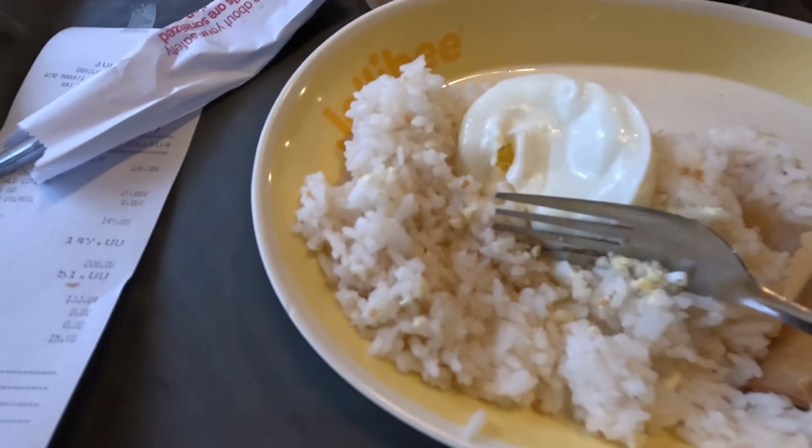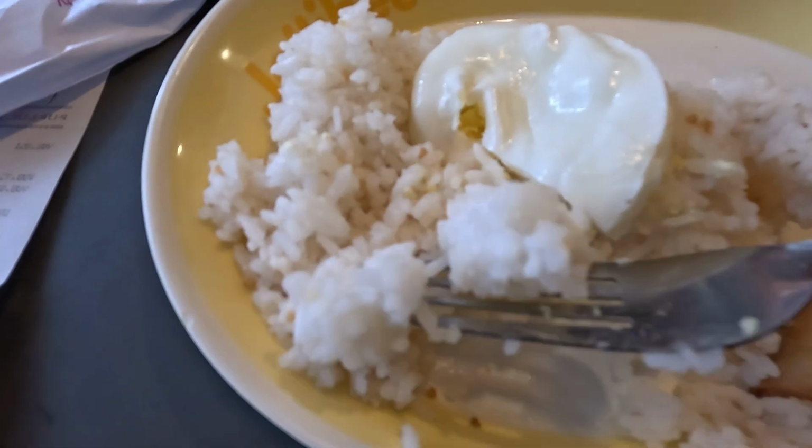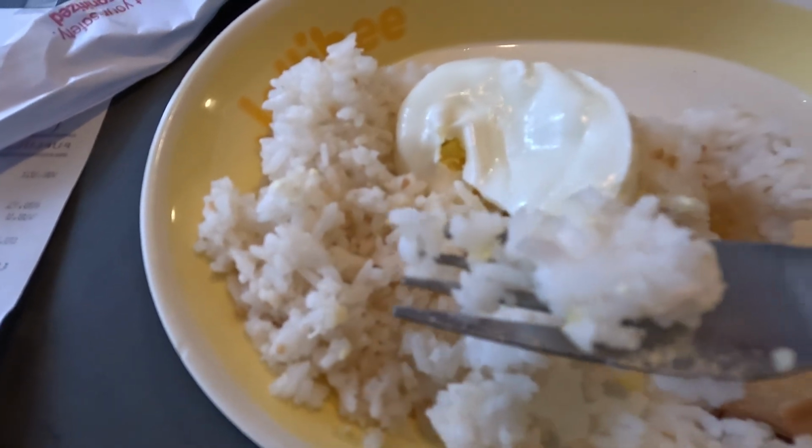So we're gonna cut a little bit, get some egg. Oh, that rice is fluffy. The minute I touched that rice, that thing broke apart. Oh man, that is good. And as you see, we got some nice little egg, nice little rice. Let's give it a try.